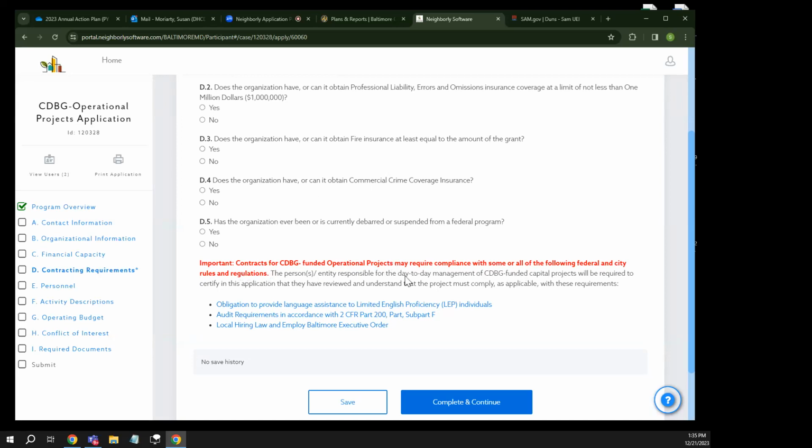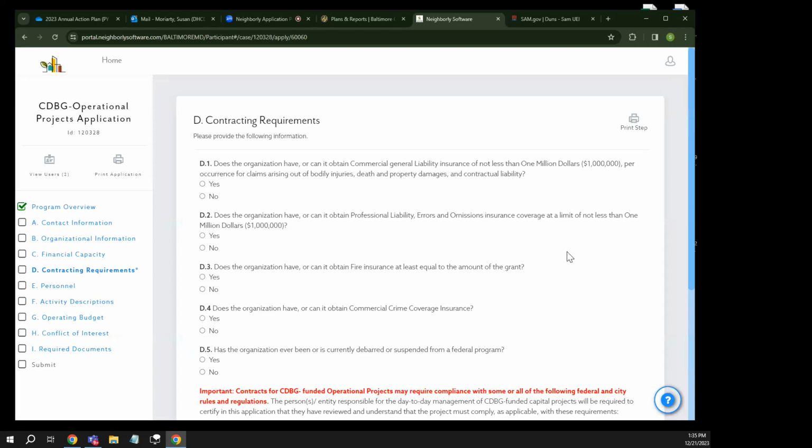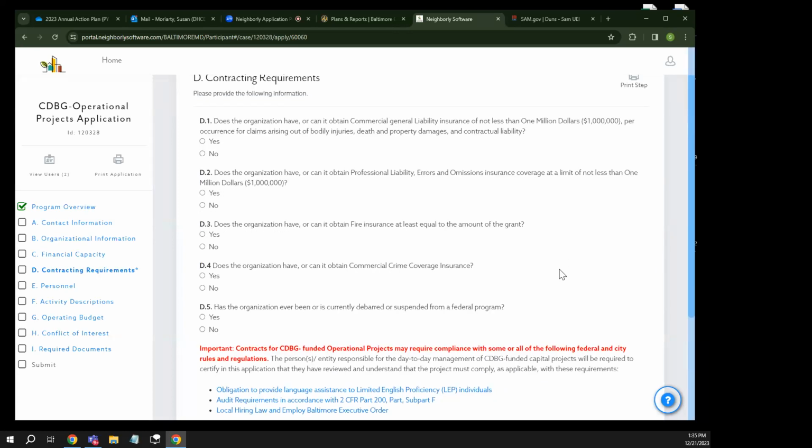Let's see, this one down here is in red. So persons responsible for the day-to-day management of the CDBG funded, and this is for capital projects. I'm not sure this is on the right page now that I'm looking at it. Carol, does this look like something that we'd also require for operating? The insurance, yes. Mm-hmm. Okay. Good.